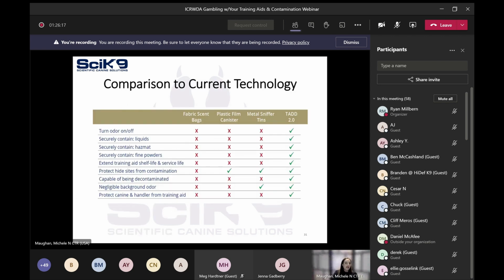So how that compares to current technology is that, compared to a cotton scent bag, a plastic film canister, or a metal sniffer tin, you can turn odor on and off, basically because when you put the cap on and you have those gaskets, you can make sure that any off-gassing out of the TAD no longer occurs. You can use it with liquids, hazmat, and fine powders and still have it contained.